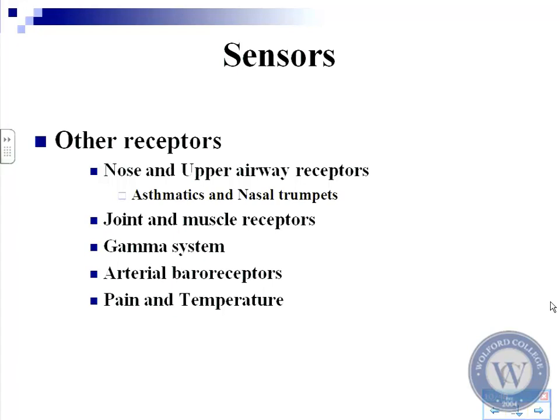There are also receptors inside your joints and muscles, which kind of makes sense. If you're going to increase the workload on your muscles, you're going to increase your cardiac output, but that's also going to increase your ventilation. So you should expect muscle activity like that to increase your respiratory rate. There are arterial baroreceptors, and there's also pain and temperature. Depending on where the pain is, it's a very good indicator. I watch respiratory rate all the time to know if my patient's comfortable or not.